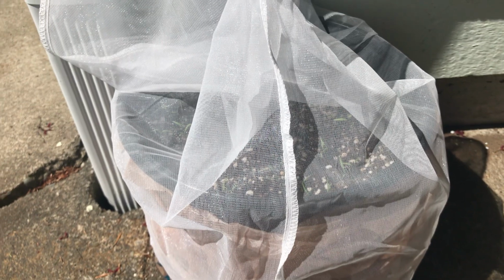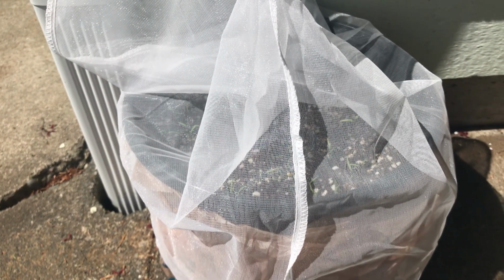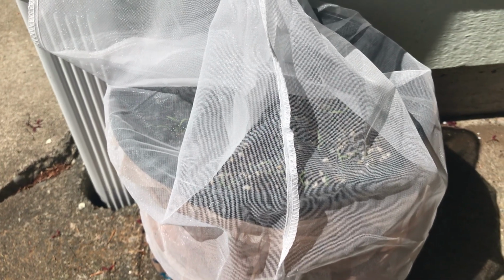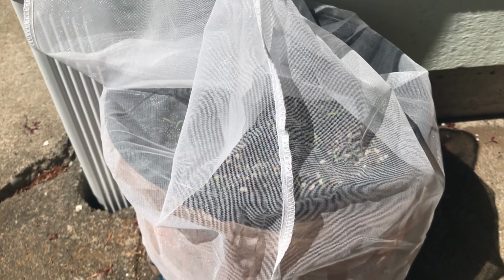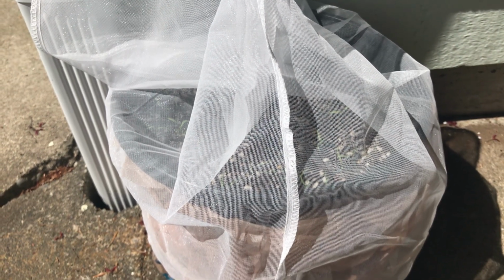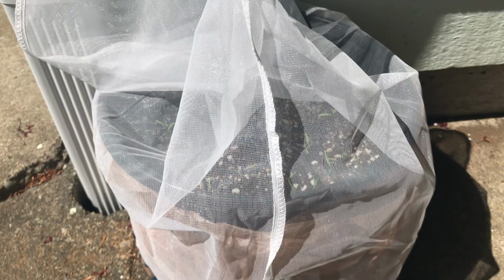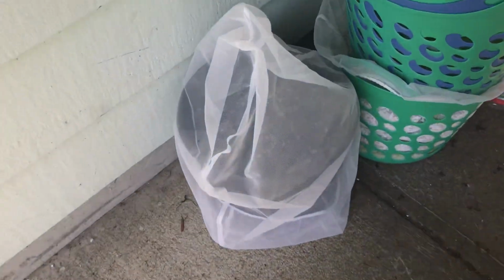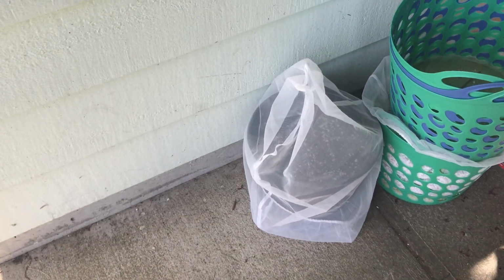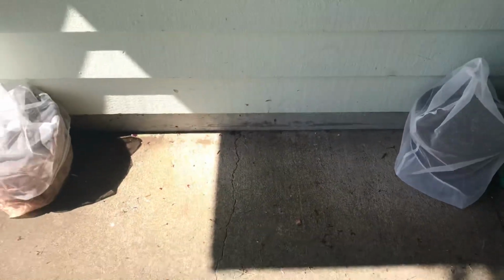But as I hardened this plant off, I went ahead and put a 5-gallon paint bag over it to give it a little bit of extra protection from the sun. Plus, I'm usually only giving it morning sun anyways, so that way it'll naturally harden off. Now, the cilantro over here has only been out here for 2 days. And as you can see, there are little seedlings in there. In order to protect that, I'm just giving it indirect light for a couple days. And then I'll inch it closer and closer.